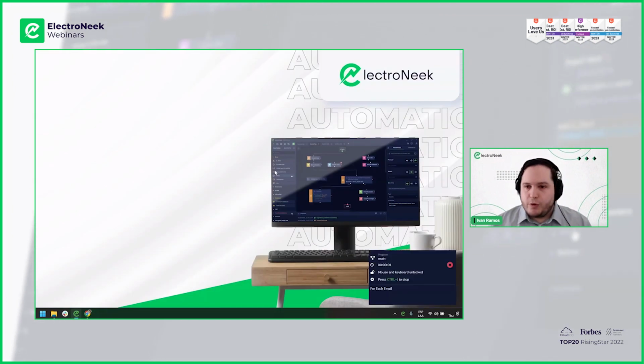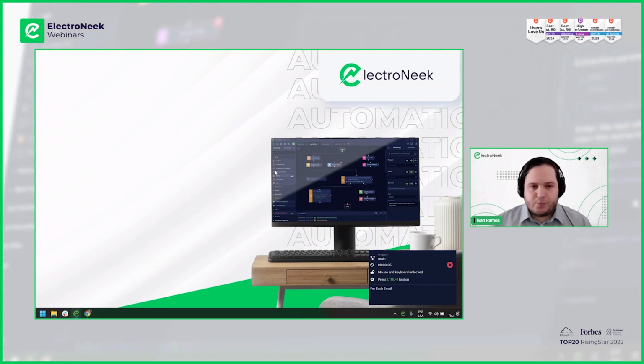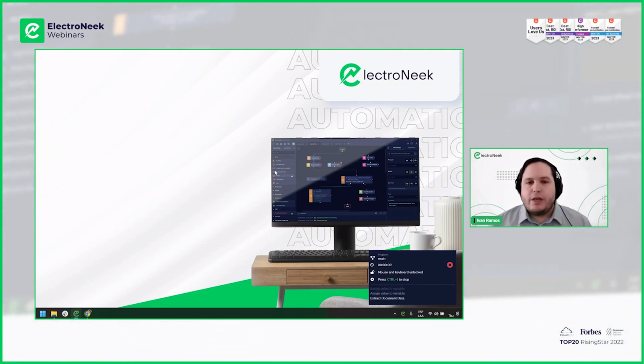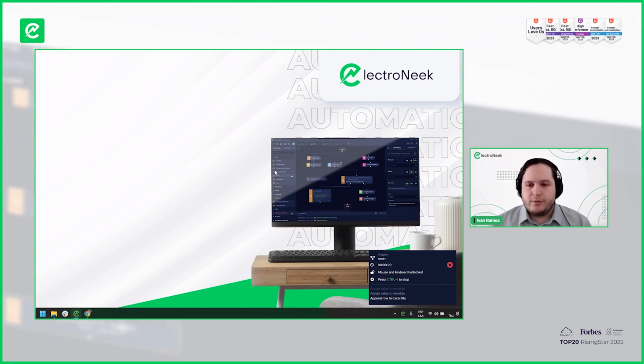So the bot will first go through each email. It will grab their respective invoices, download them to the folder that we saw, and then it will extract the document data from each one of them, and then write the fields that we indicated into the Excel file one at a time. So it's going through those. It's all doing all that in the background. And once it's done, we'll look at those results.